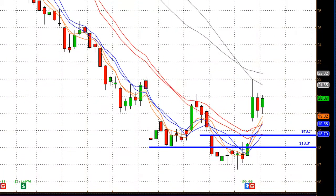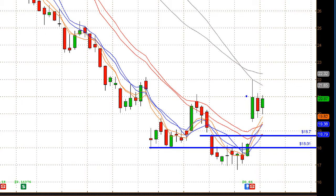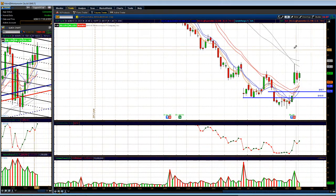like one of my good friends on Facebook likes to say. All right, but inside bar action, making higher lows, higher lows, higher lows. Pretty much consolidating for a possible move higher. The stock has been beaten up a lot, so it could get a nice little depressed buy bounce.